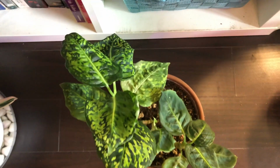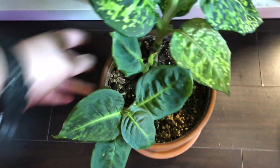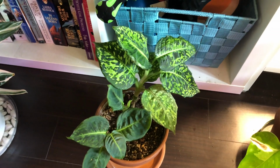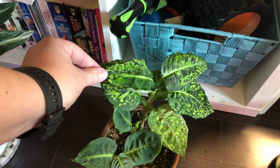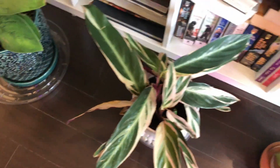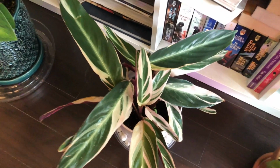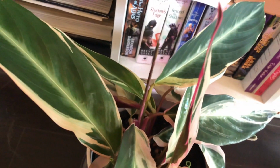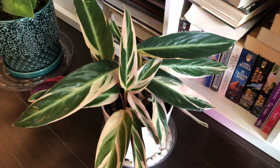Also on the floor next to it is a Dieffenbachia Reflector. I got this one a couple months ago and it's put out a couple new leaves. I really, really love this pattern. I think it's really cool. Next to that is a Strawberry Trio Star. We also are getting a new leaf there. And I really like this guy.